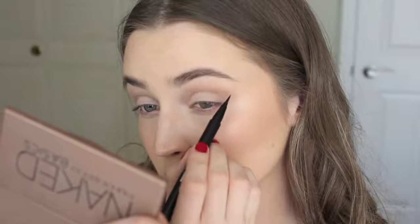Alright, so now it's time for the liner, my absolute nemesis. I am so hit or miss when it comes to liner. Sometimes I'll have a perfect liner day and other times I'm just like, help, SOS. So I'm going to be using my Stila Stay All Day Waterproof Eyeliner, and we are going to attempt a wing.